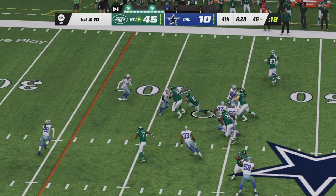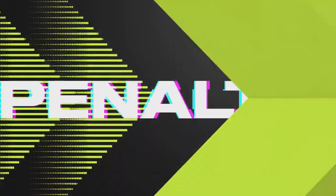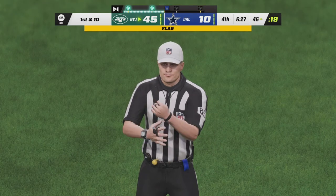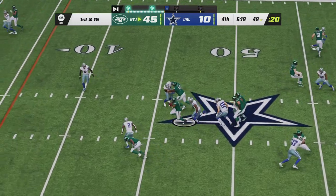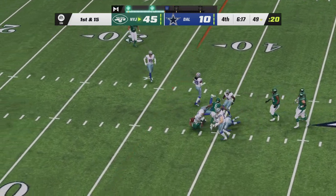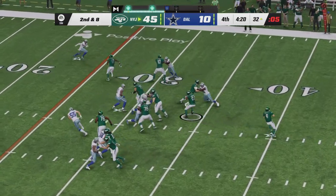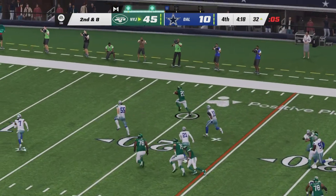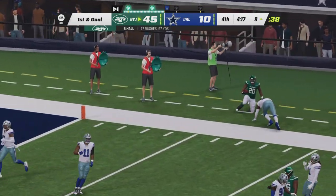Here's a give to Hall. And down inside the 40 to about the 38. Holding offense. They'll give to Hall. Hall again on second down. A handoff for Hall. Room here to run. And he'll head out of bounds inside the 10.